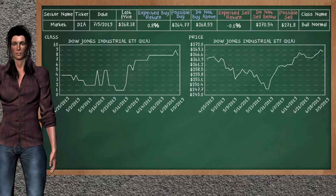Dow Jones Industrial ETF belongs to the bull normal class. Today, our analysis does not list it as an opportunity to buy or sell.